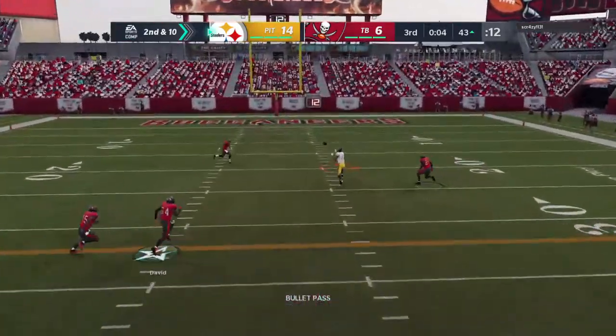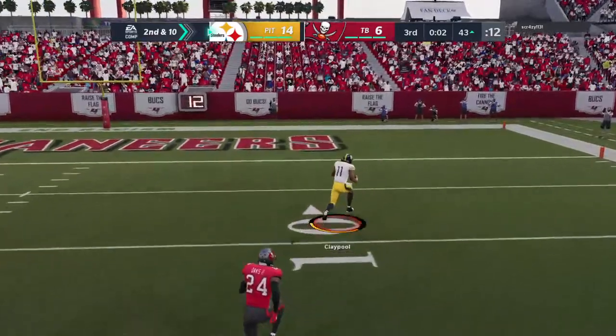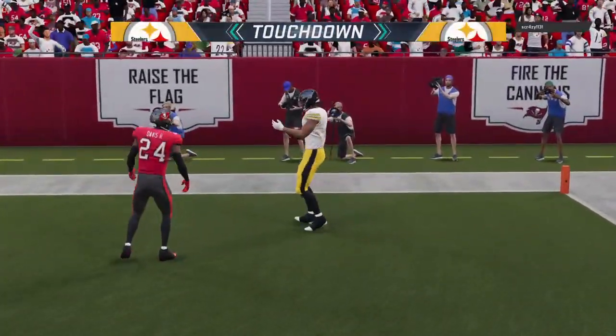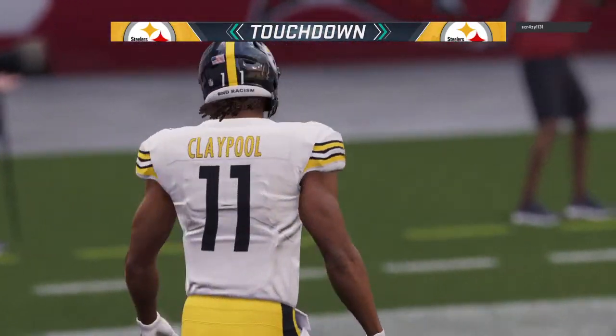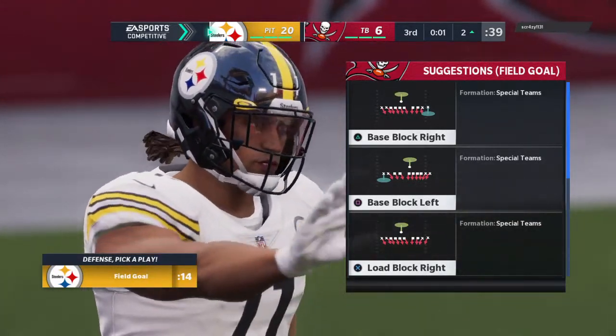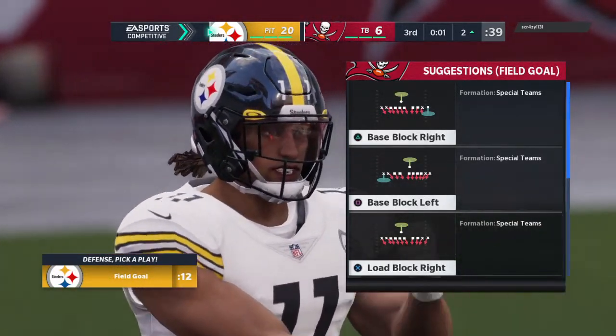Now Roethlisberger to throw on second down. Completion here to Claypool, and into the end zone. Touchdown, Pittsburgh. Chase Claypool, 43 yards. And the Steelers broaden their lead.